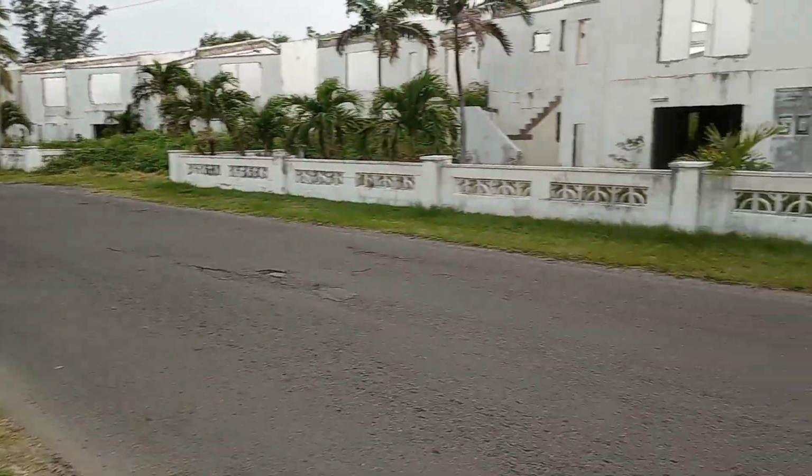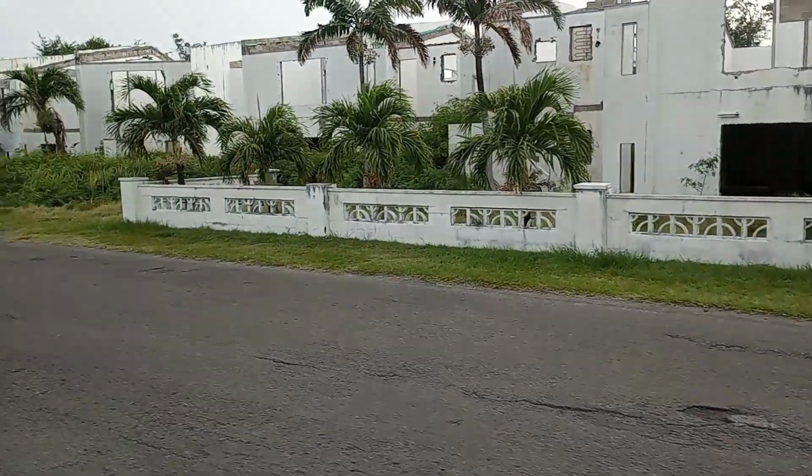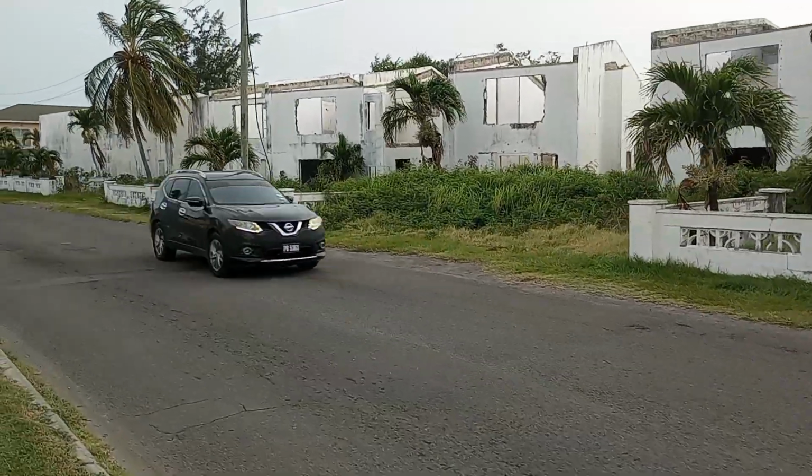This is one of the few buildings right here. It looks like it's an old building. Somebody's going to take this and probably tear it down. I'm going to show you some developments coming up here.